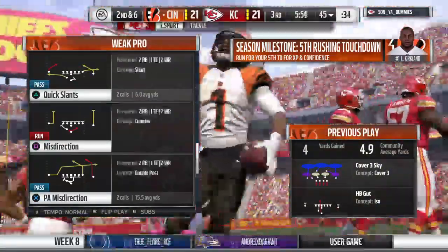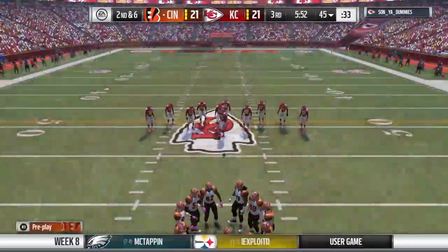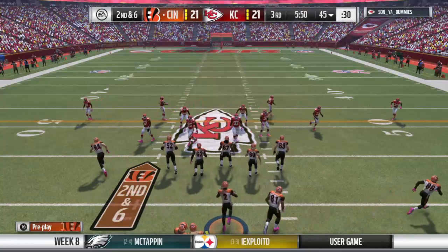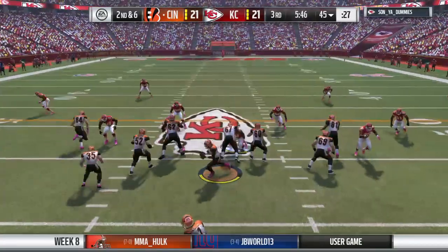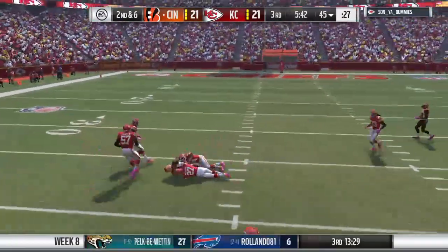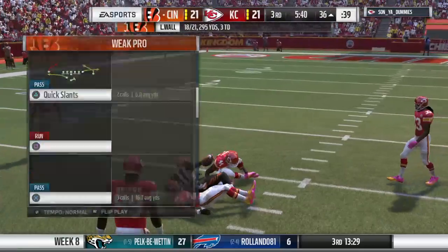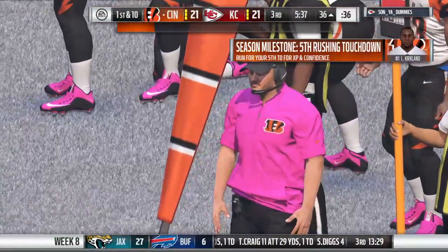No, that wasn't an explosive run. That wasn't one that took it all the way to the house. But, boy, for a team that's had trouble running it the entire game, that's the kind of run they need, hopefully, to get themselves kick-started. Back to throw. And he will find his big tight end over the middle. And the play goes for 19 yards. Gives him a new set of downs.